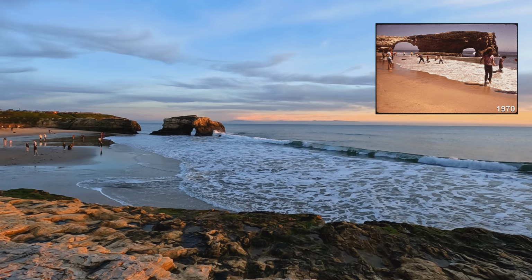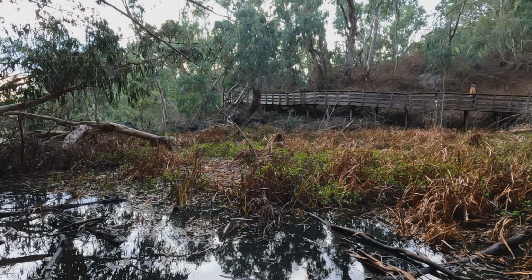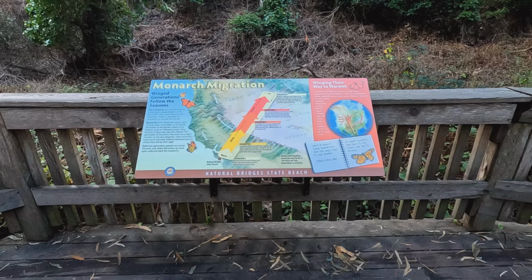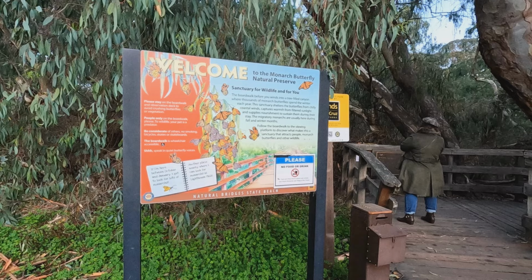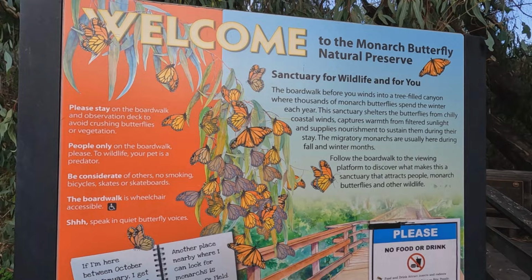But this beach is not the only thing that makes this place so special. This park also features a eucalyptus grove that provides habitat for migrating monarch butterflies. During the migration season from October through early February, the Monarch Butterfly Natural Preserve can have up to 150,000 monarch butterflies at any given time.